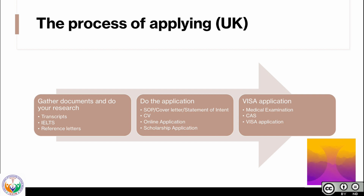So, a statement of purpose is a document. It's usually 2 pages long in a Microsoft Word standard formatting document. But some universities might specify that they need a certain number of words or a certain number of pages, less or more than 2. But a standard SOP is 2 pages.